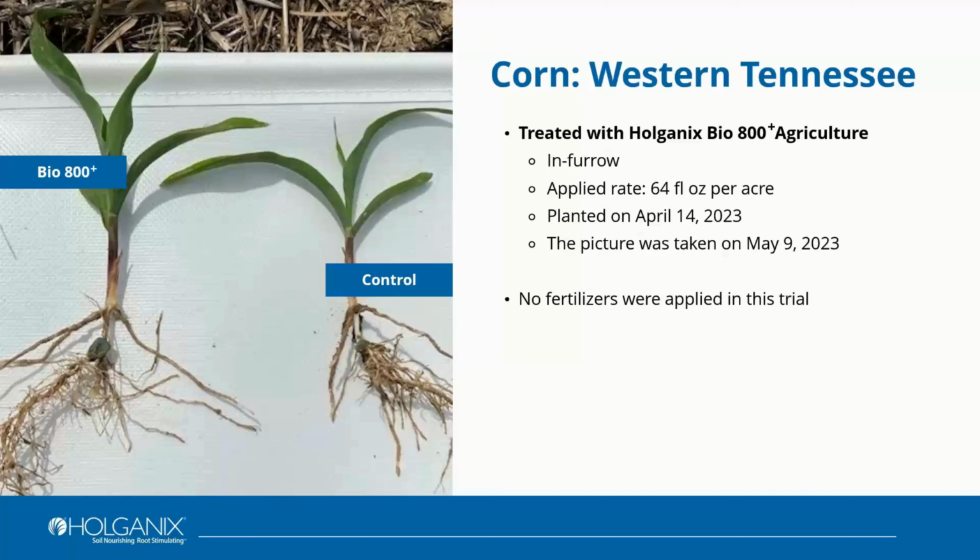And our whole farm average, we had over 2,000 acres of corn this year on the farm, and we saw over 11 bushel return on our corn ground. So that was really exceptional, and we've just seen some awesome success even on our corn ground.